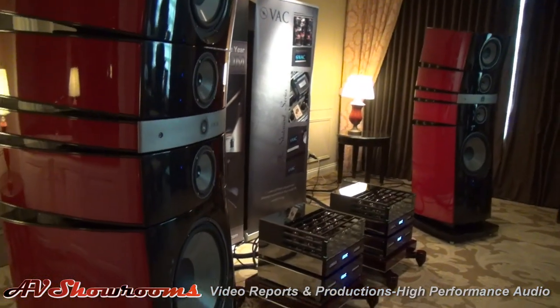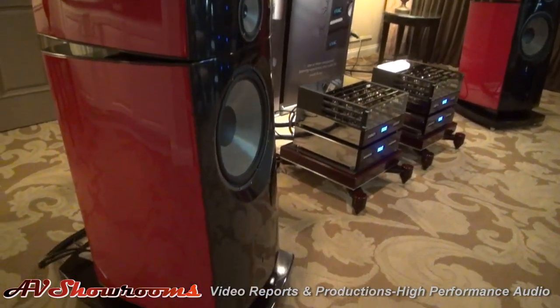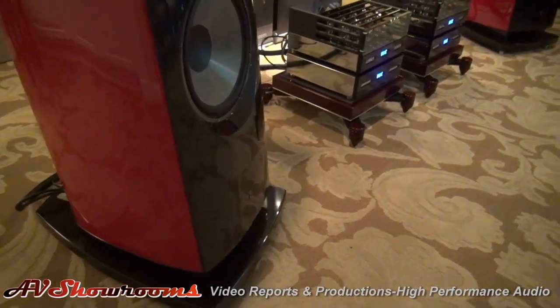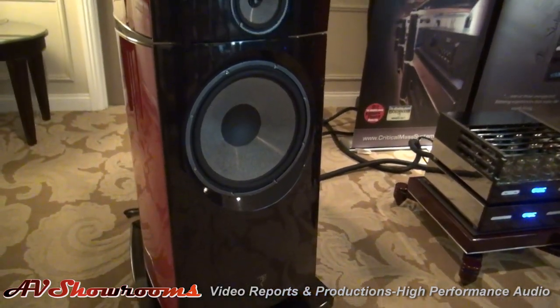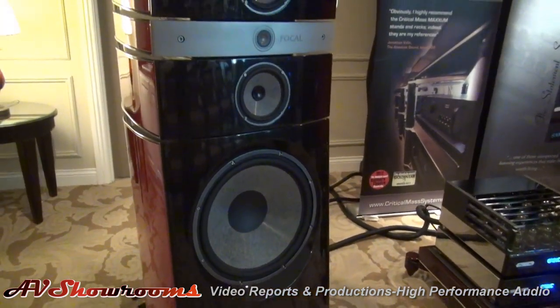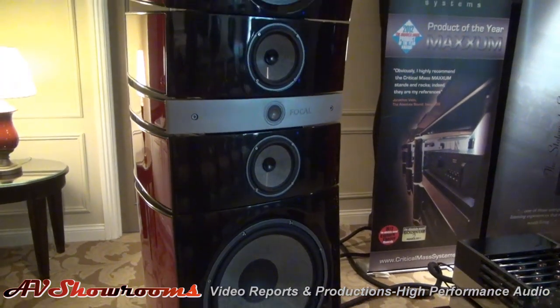Myles, okay, give us another room. Well, the room that was at the top of my list was the Focal Grand Utopia EMs. Last year they debuted that new woofer technology that helped control the woofer. I think they got a big 15-inch woofer in the speaker. It's a big, huge speaker with the Backert amps with the self-biasing, which keeps the bias constant wherever the tube is operating, which is a pretty amazing thing. The amps aren't cheap. They're $116,000 a pair.